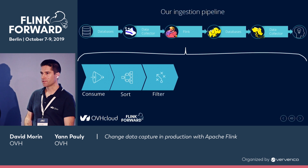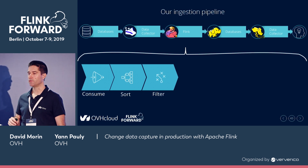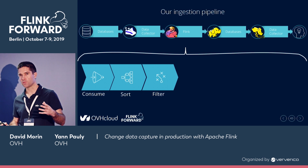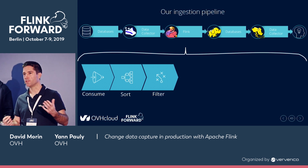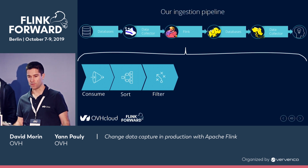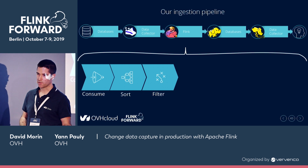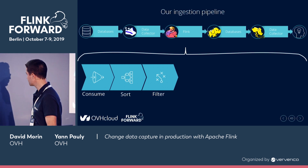So now events are sorted, and we use another feature of Flink. It's the filter function, in order just to ignore all the events that we know we can't handle afterwards in the pipeline. So we had this one, and afterwards, yes, our data are filtered, and now we can pass to the business of converting it.